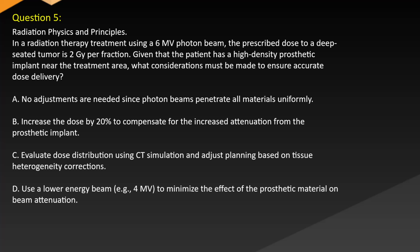A. No adjustments are needed since photon beams penetrate all materials uniformly. B. Increase the dose by 20% to compensate for the increased attenuation from the prosthetic implant. C. Evaluate dose distribution using CT simulation and adjust planning based on tissue heterogeneity corrections. D. Use a lower energy beam, e.g., 4 MV, to minimize the effect of the prosthetic material on beam attenuation.